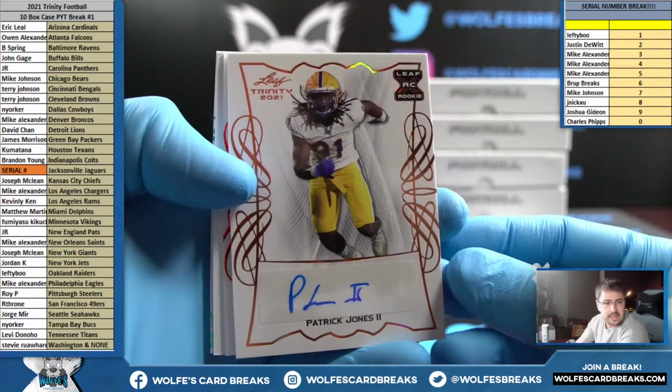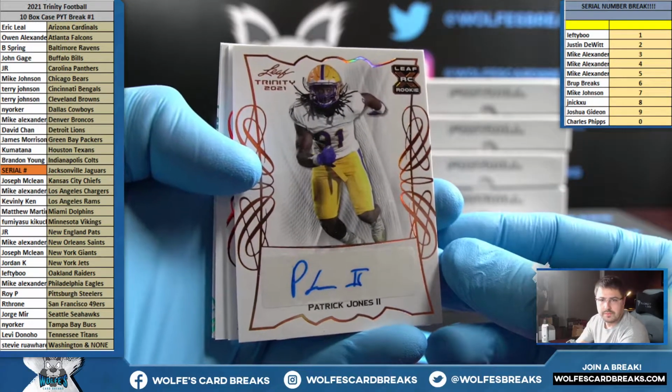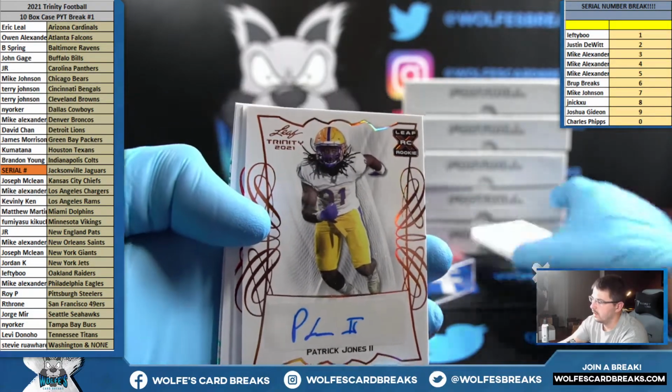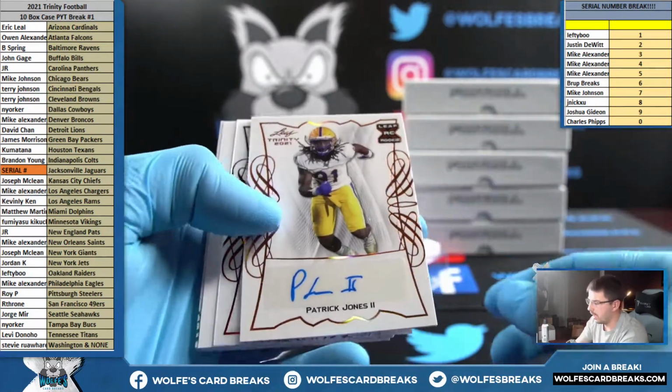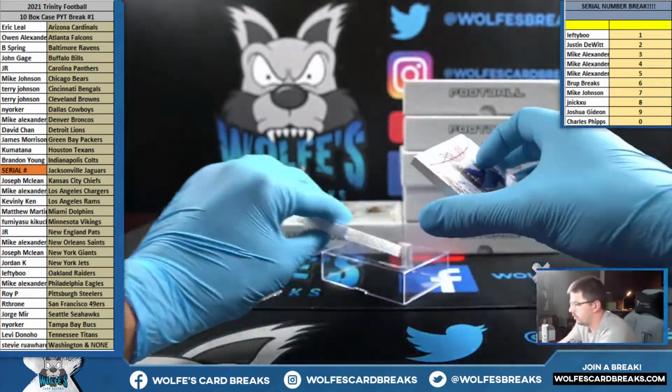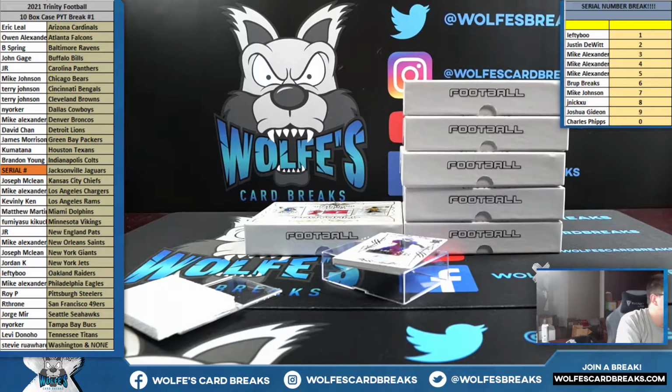Patrick Jones the second, which I believe is Vikings. Yeah, right. And then got to pay for this. So yeah, I don't know. Puka Williams Jr. to 15. Man, I don't remember a lot of these dudes. Jeez. You think you know, but then you don't know.